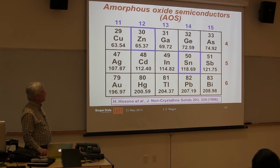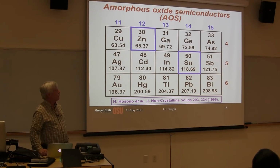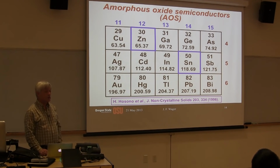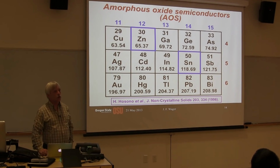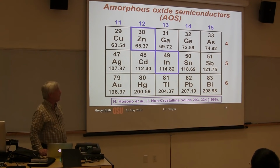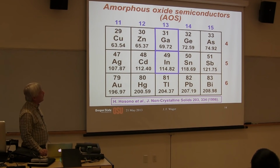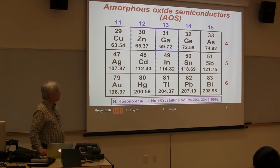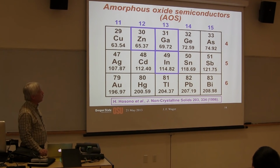So his solution was, let's use multi-component combinations. Let's use, let's say, 50% indium, 50% tin. And what happens then is you can form an amorphous material, and it stays amorphous usually until about 450, 550 degrees, somewhere in there. Okay? So that's one combination. Another combination is zinc and indium oxide, ZIO. That also you can make an amorphous material. One that we've worked with quite a bit is IGO, indium gallium oxide, and the current world favorite, the one that's going into production, we call it IGZO, indium gallium zinc oxide.